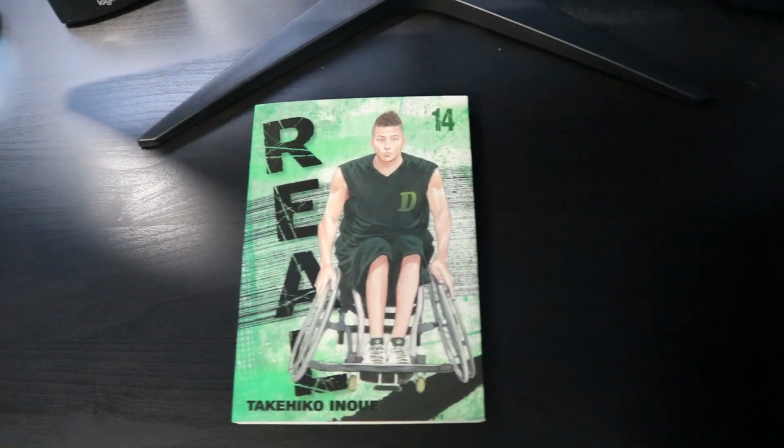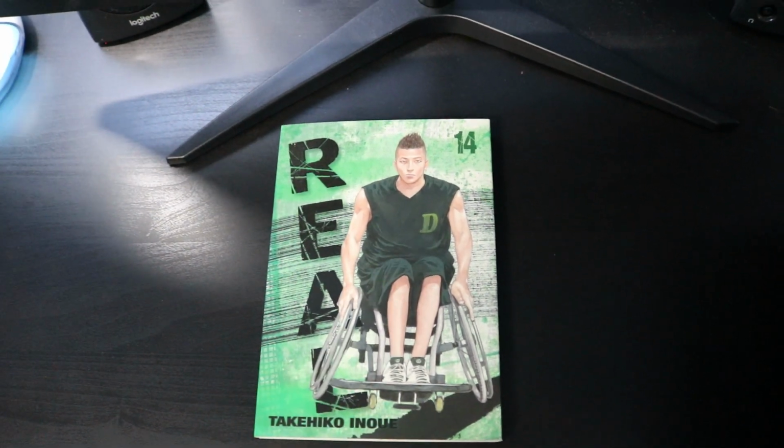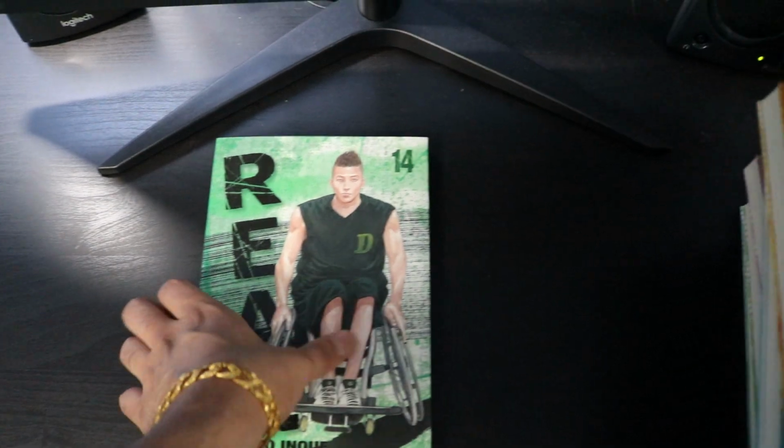But I'm happy with what I have right now, as I'm caught up with the English release. And this is probably going to be really high on my priority list to be read. And I look forward to reading it. Anyways, now let's get into the next series.